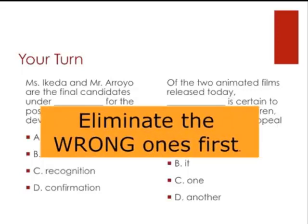Now go through and try to eliminate the wrong ones first. So I'll give you a moment to look through. If you want, pause the video and try to go through and see which ones you would eliminate.